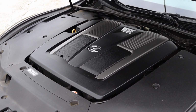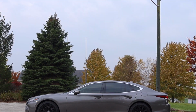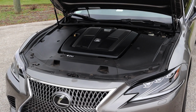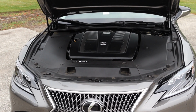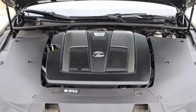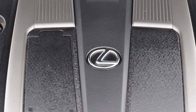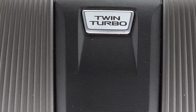It makes 416 horsepower, which is a fair amount. This is a quick car, especially for being a big-bodied luxury car. This is also the first generation of the Lexus LS to not receive a V8. Of the past, the Lexus LS400 was a 4-liter V8. The Lexus LS430 was a 4.3-liter V8. And so, for 2017, the year this body style debuted, they went to a smaller displacement V6, but they added the twin turbos, so it actually makes more power than the previous generation, but it's a smaller engine.